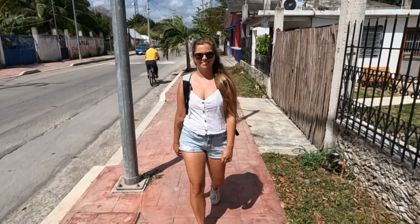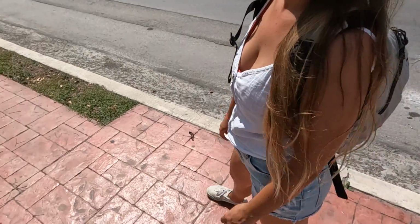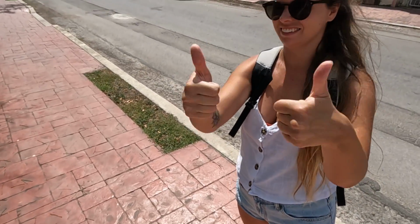Might not be interesting to any of you guys watching, but for us, this is the only place in Mexico so far that's had real pavements, and it makes it a joy to walk about the town, doesn't it?